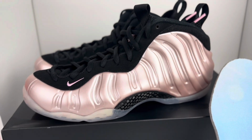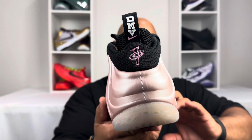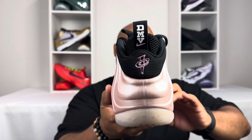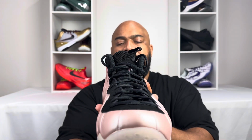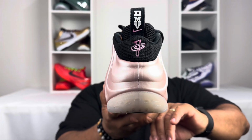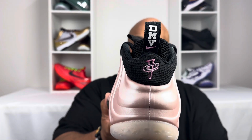They gave us our own color and DMV tag on the back of the shoe, which is dope. Of course, the model just aligned with Penny Hardaway, his signature shoe with the 1 cent logo on the back as well. Just a dope colorway and release.